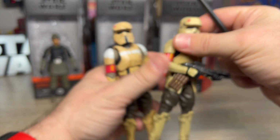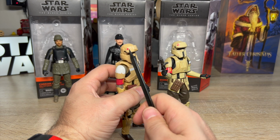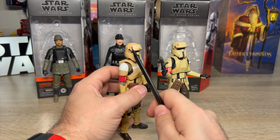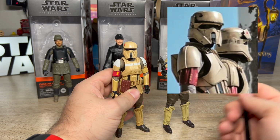That's kind of interesting. Maybe it's probably a little bit more accurate here, being smaller. This is probably more in scale with the actual show, whereas this is kind of enlarged to show the detail on the figure. I think this looks more accurate to me without actually having a picture in front of me. I'm just going to guess that the smaller one is a little bit more accurate.